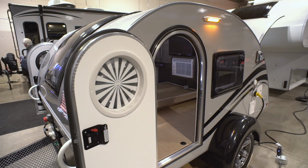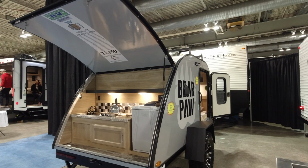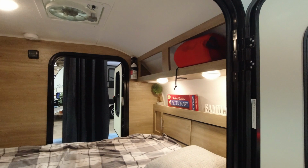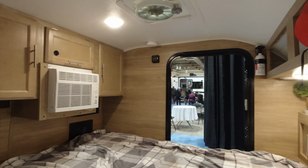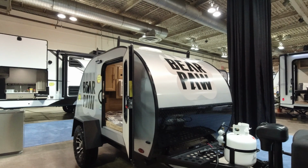If you're looking for a low budget alternative to the Tag, perhaps this BearPaw may be worth checking out. It's a rear kitchen style mini teardrop made by Braxton Creek in Indiana. Inside has a cozy sleeping area heated with a 12,000 BTU furnace. There's also front and rear overhead storage and an air conditioner. I'm not sure what the US retail price is, but this one had a show price of only 13,000 Canadian, which is about $9,800.